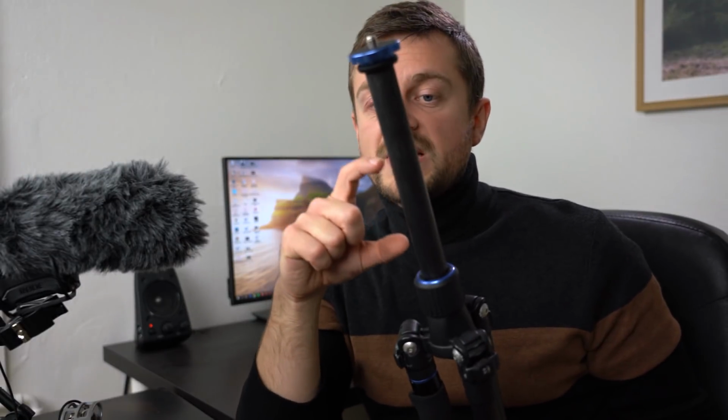and then you can actually contract the tripod even more if you so desire. A lot of people don't like to have the middle column because then you can't get all the way down to the ground. It does come with a shorter middle column, so you can just change it as much as you like. That is also super easy.